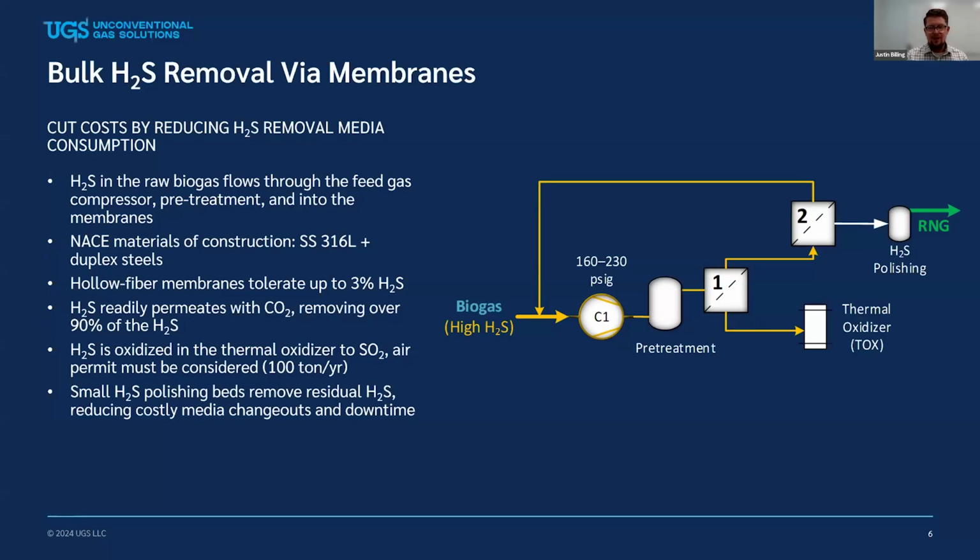So in this situation, rather than having large solid media vessels or perhaps a biological H2S removal system at the upfront part of the plant before primary compression, we hardened the materials of construction by using 316L and duplex steels through primary compression, pre-treatment, and the membranes to prevent corrosion with the H2S, the sour gas that's going through those systems. The trade-off is that you can basically direct 90% of the H2S to permeate with the CO2. So H2S readily permeates with the CO2.